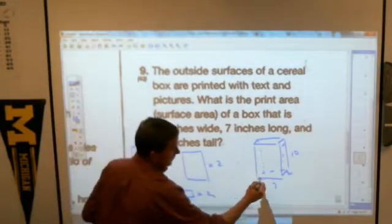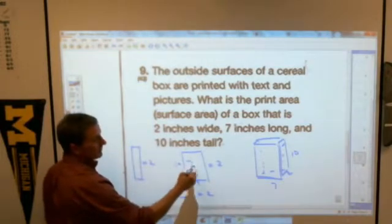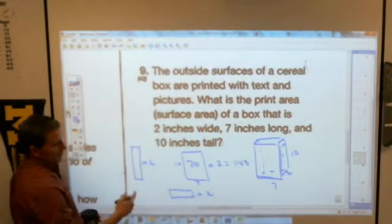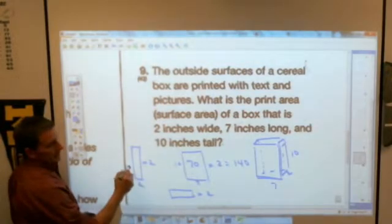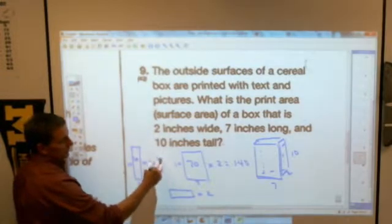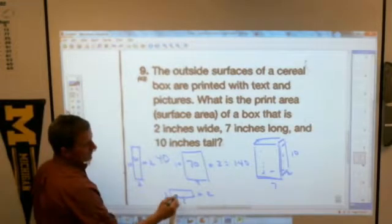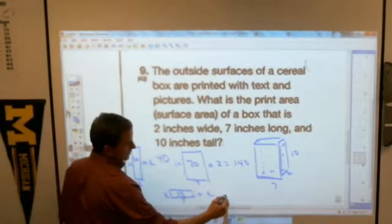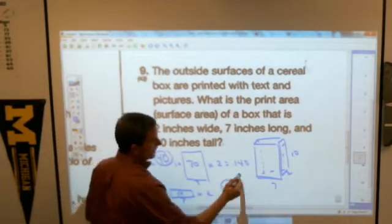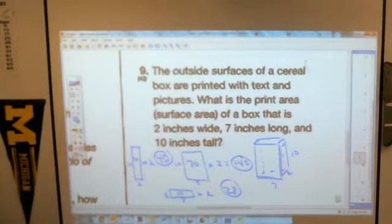So if you're doing it, this would be 7 times 10. This is 7 by 10, so that's 70 times 2, which is 140. This side is what? 2 wide by 10 high, that's 20. 20 times 2 is 40. This is 2 by 7, which is 14 times 2, which is 28. If you add the 40 plus the 28 plus the 140, you are going to get whatever the answer was, correct?